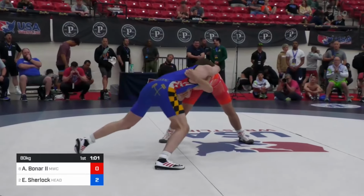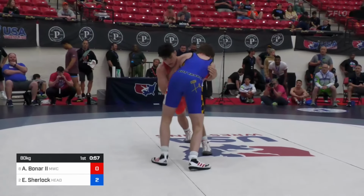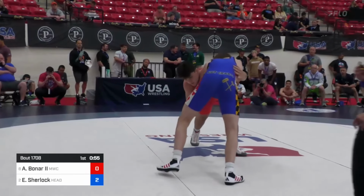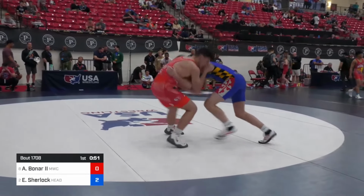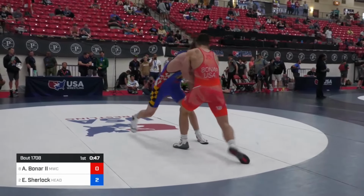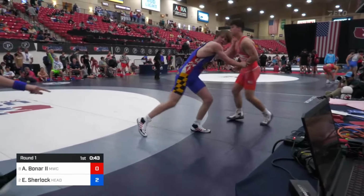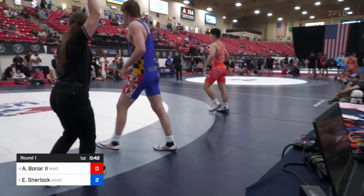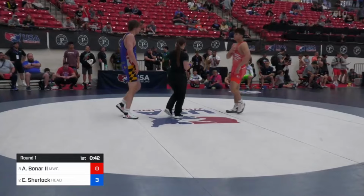Underhook for Bonar moving forward. And Sherlock, I noticed this in his semifinal. When guys try to go underhook for him, he can go to that over-under body lock so easily with the length of his arms. It creates a real threat. Bonar, nice little drag, and he's close to getting one, but he ended up stepping out, and it's going to be 1 point for Sherlock instead.